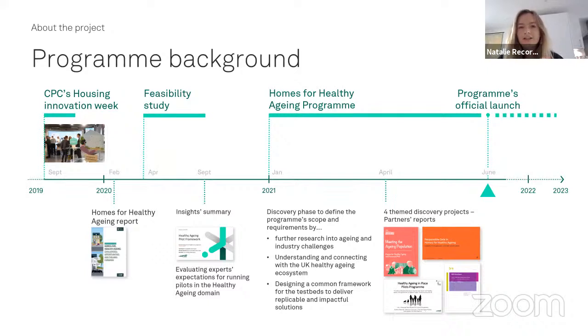Between January and April, there were some key gaps in our research base, and so we procured 4 reports, which we will be publishing over the next few months to look at some of the challenges, including working with the Helen Hamlyn Centre for Design, looking at meeting the ageing population. We worked with Prosocial Place at the University of Liverpool, looking at the relationship between place and healthy ageing. We worked with Project Fire on looking at responsible data for Homes for Healthy Ageing, and we also worked with the BRE on building fabric challenges.